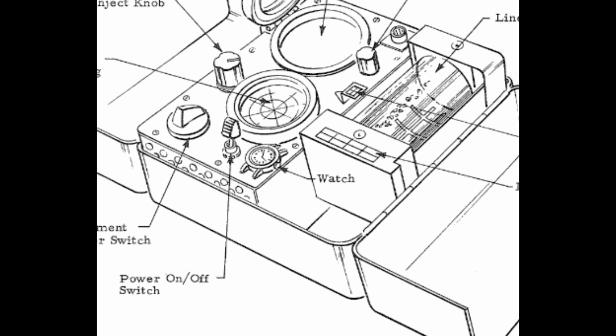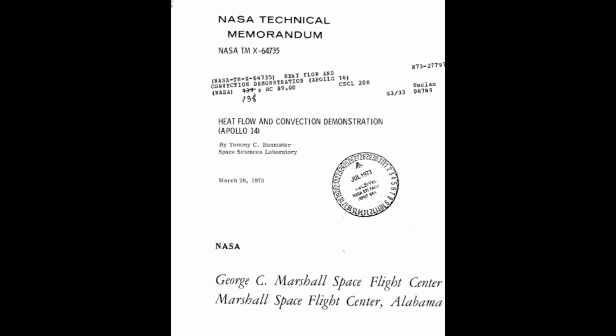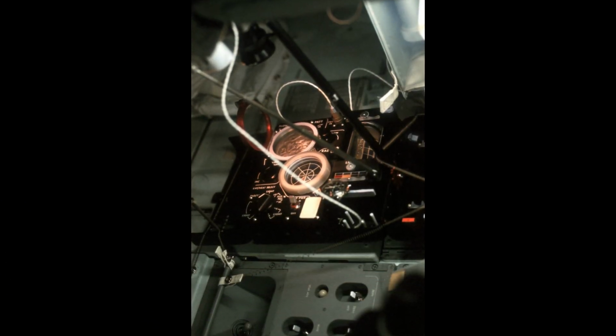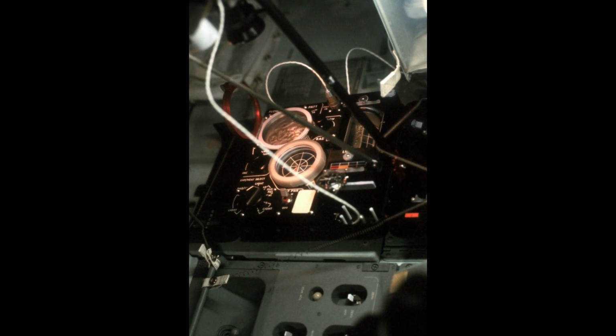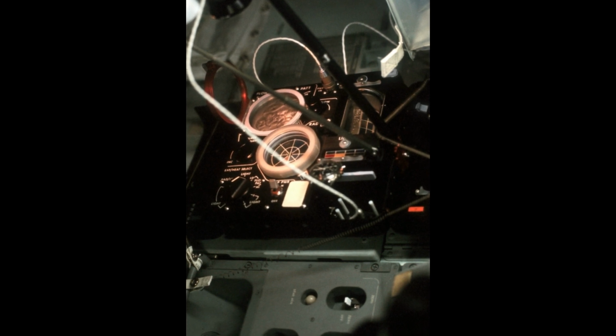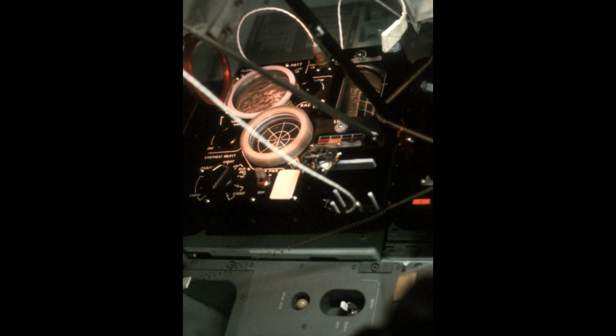The first version of this experiment was run on Apollo 14. It is called the Heat Flow and Convection Experiment, and you can download the full report. It is actually a really important experiment to validate, amongst other things, if surface tension and orbital movement is enough to generate thermal convection in a zero-G environment. The experiment was carried out in the command modules by the command module pilots, I think on the return flight from the moon on Apollo 14 and on the outward trip to the moon for Apollo 17.